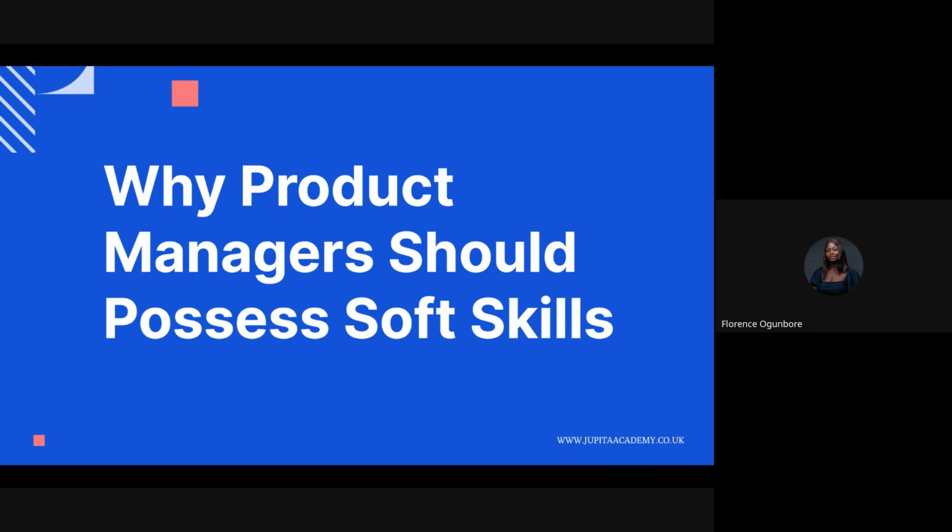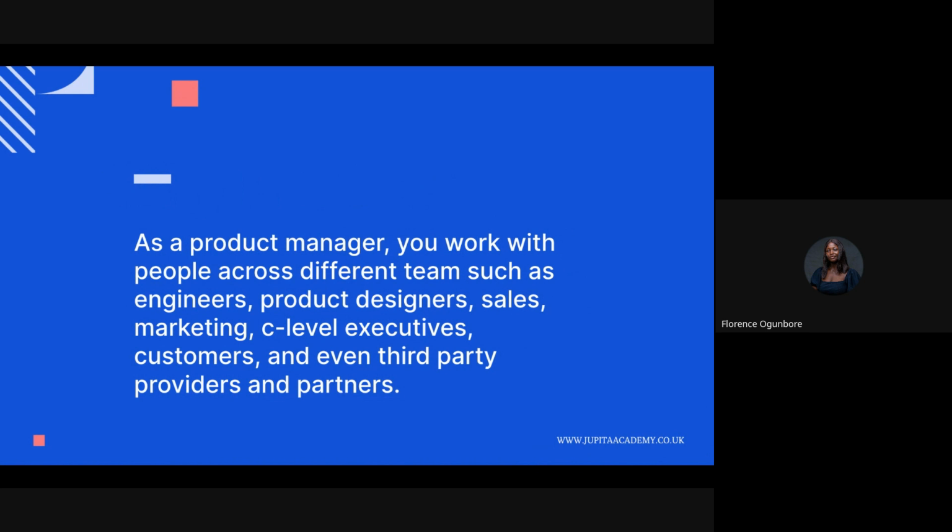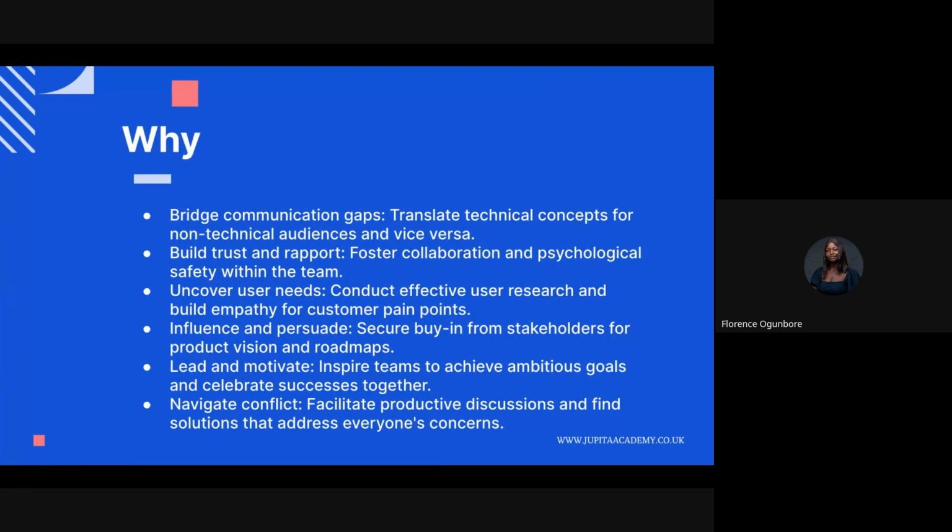So why should product managers possess soft skills? Again, like I've been saying, we work with everyone in the cross-functional team, every single person. And for some of us that integrate with third-party providers and partners, we also interface with these people as well. So why do we need to possess soft skills? To bridge communication gaps. For product managers, I feel like in this part of the world, product managers should be a bit technical, right? Especially if there is no actual technical product manager on that team. So translating technical concepts for non-technical audiences and vice versa.